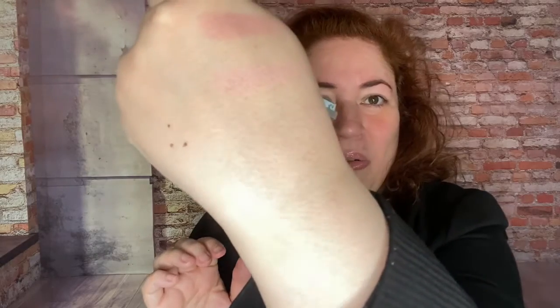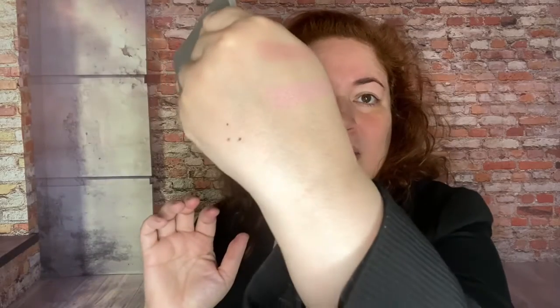The color payoff is gorgeous. I can't wait to use it. I'm gonna do a quick swatch here so you can see. This one is more peachy and shimmer, and this one is more matte, the pink. So I'm just gonna do them quick here and see if they show on the skin. They barely show. I mean, look at that. But I'm assuming that this is buildable, and it is.